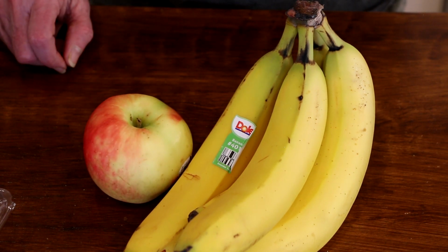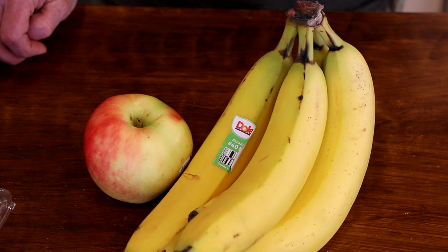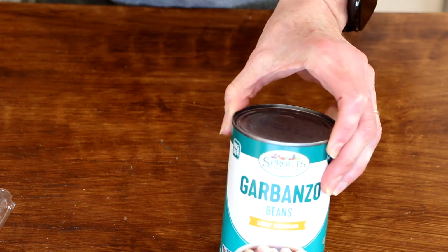The apples are great snacks as well. Dip them in a little bit of peanut butter. I like to use the powdered peanut butter. It has less fat, and you just add a little water to that and you get that peanut butter flavor, so it's perfect.